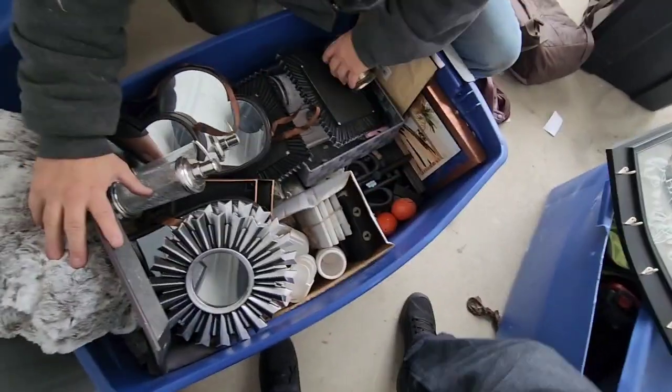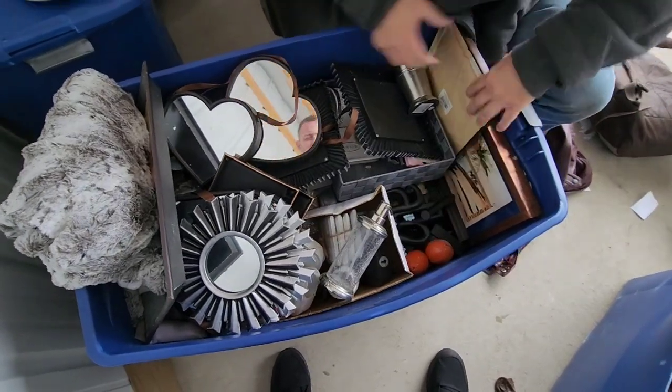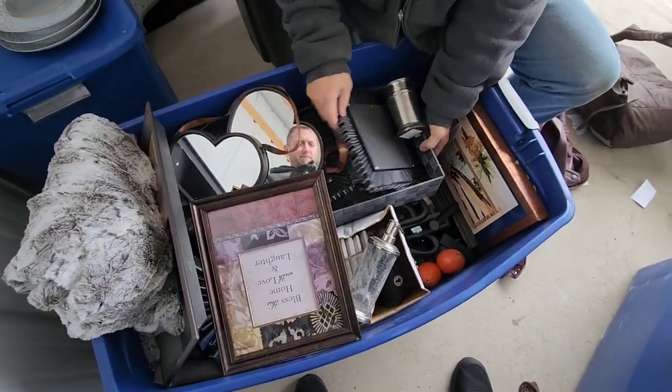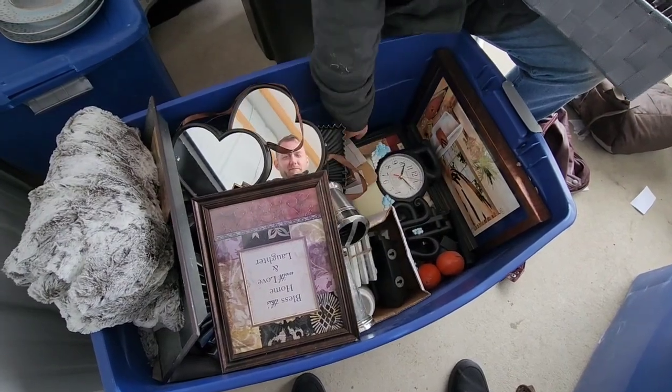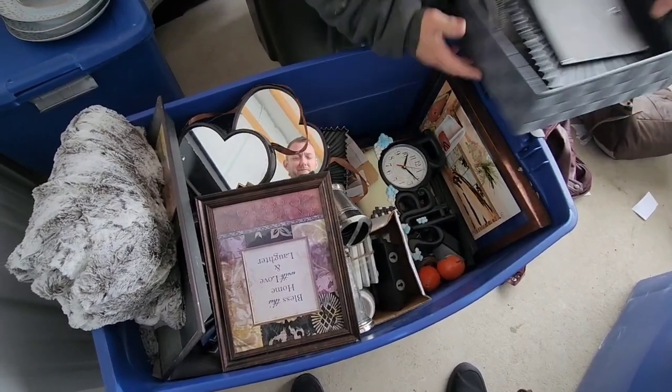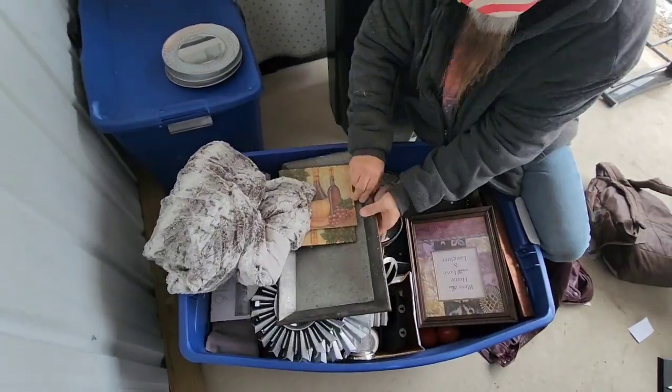It's just little jars and crafting. All stuff for crafting, those little jars. Very cool. Crafting and or drugs, I can go either way. Looks like all crafting.